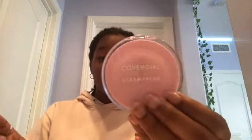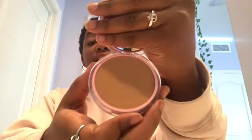Okay, so the next step I'm gonna do is I'm gonna use this CoverGirl Clean Fresh Pressed Powder. This is how it looks, and I have it in the shade tan. I basically just grab some on my finger and I put it under my eyes.